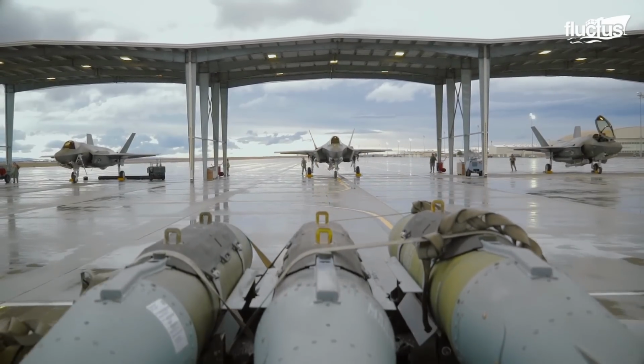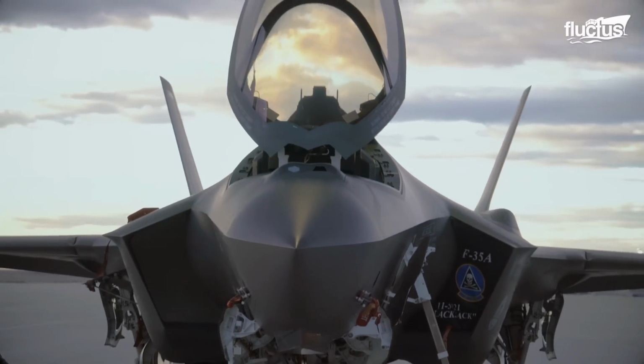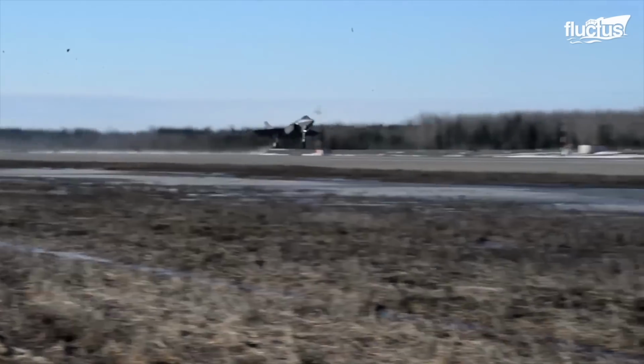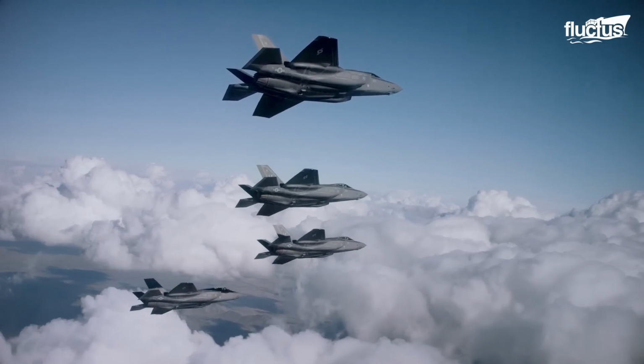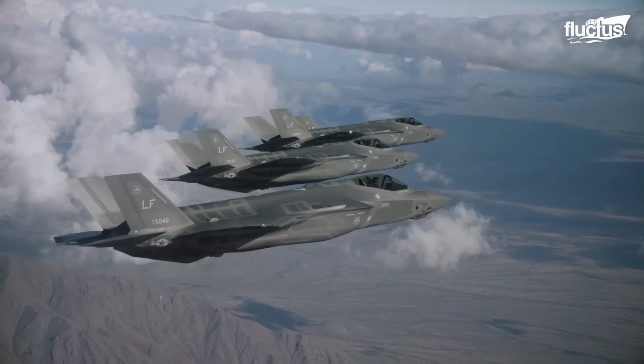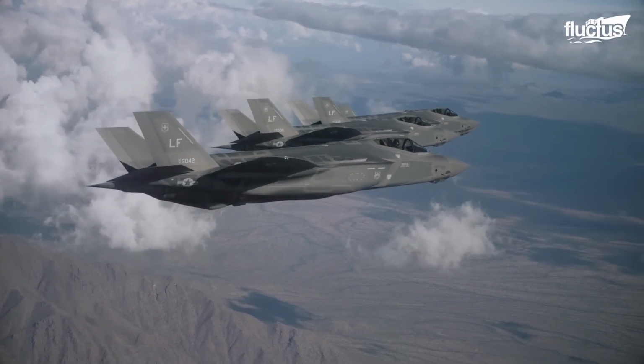Its F-35A variant was designed to operate from conventional runways and is hailed as the most common of the 3 F-35 variants.